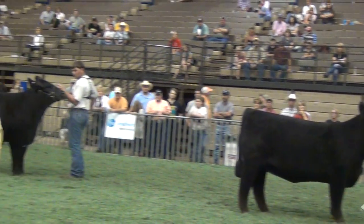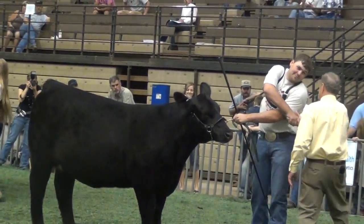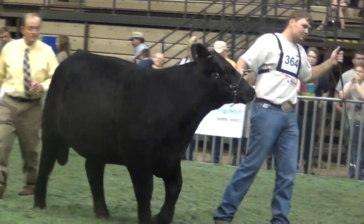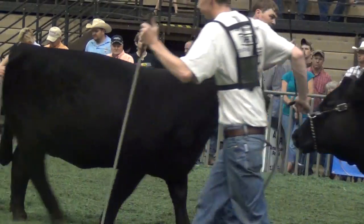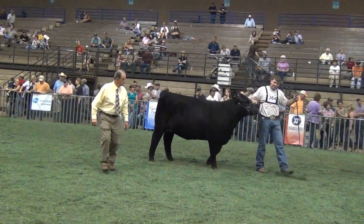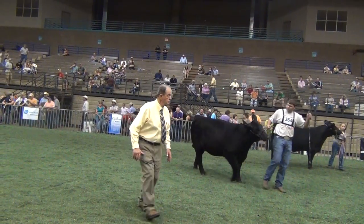Judge Hogue is moving to make his decision for reserve. Your 2011 High Percentage Maine Heifer Show Reserve National Champion at the Junior Nationals in Kansas City, Missouri is entry 364, shown by Trey Moore. Congratulations, Trey. Outstanding female. This is also a very, very nice female. Look at the design that she gives you.